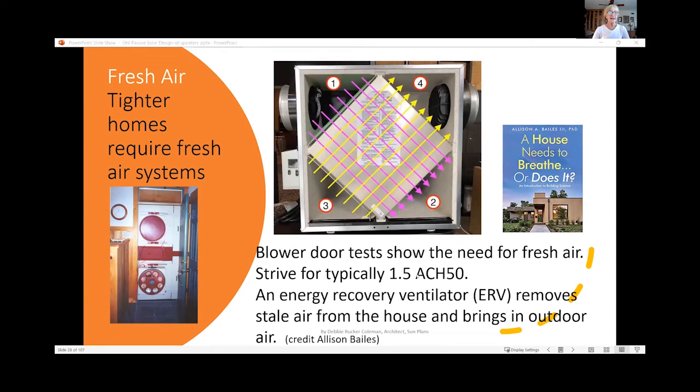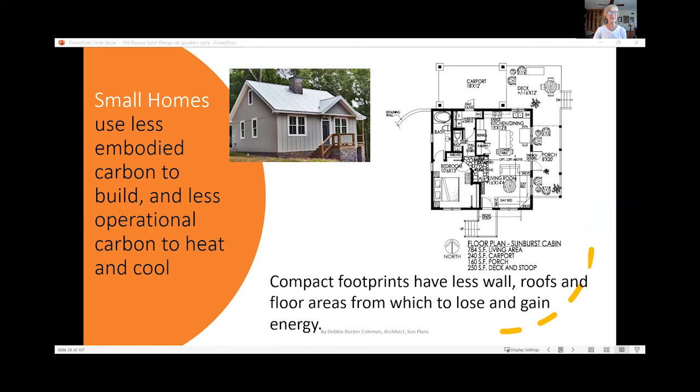And then, of course, fresh air. That's kind of a given when you build a tight home. Even though I'm completely okay if somebody can achieve a house of 0.6 at the passive house standards, I found that typically getting to 1.5 is a pretty good number to strive for. And Allison Bailes in his book The House Needs to Breathe covers a lot of these mechanical components.